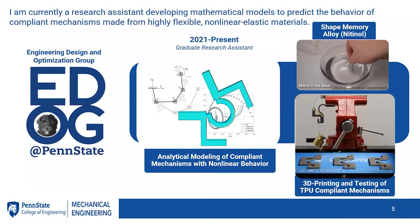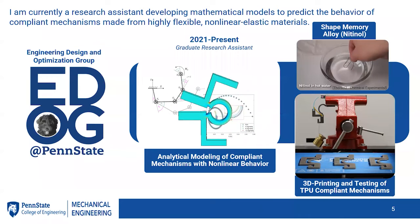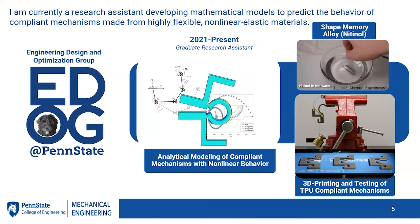Currently, I'm a research assistant in the eDog lab at Penn State, and the main focus of my work is developing mathematical models for studying highly flexible structures known as compliant mechanisms. And with this, we want to compare these mathematical models with finite element analysis software and also experimental studies.